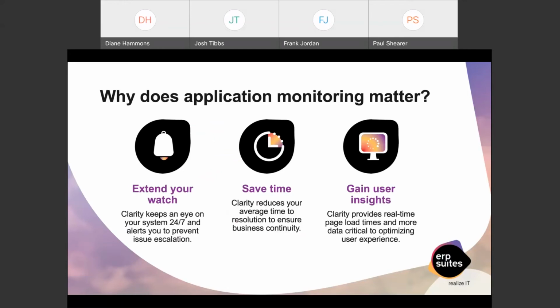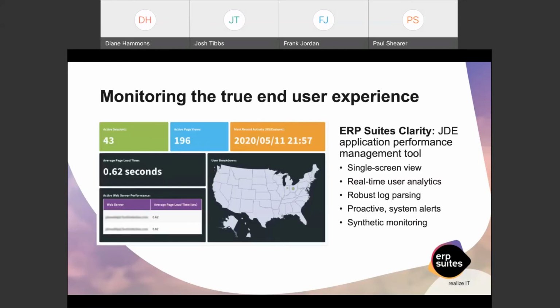Yeah, definitely. Monitoring the JD Edwards application is very important. One of the products we do have is called ERP Suites Clarity, and it gives some performance monitoring and management features. We've used it internally for our own hosted customers in the private cloud for many, many years. It provides us historical and near-time information on the JD Edwards configuration. And the nice thing about it is we've used this solution for our private cloud customers, but we also use it in the public cloud and even for some of our on-premise customers.